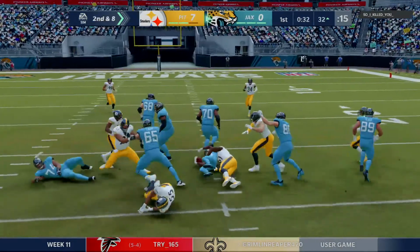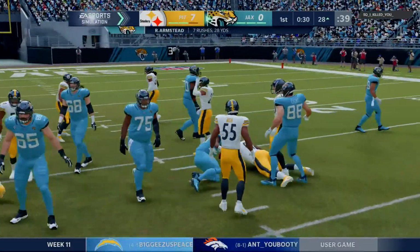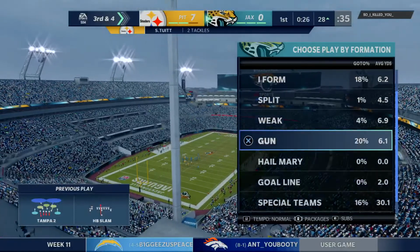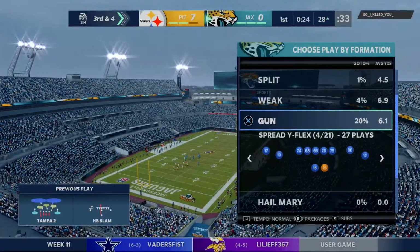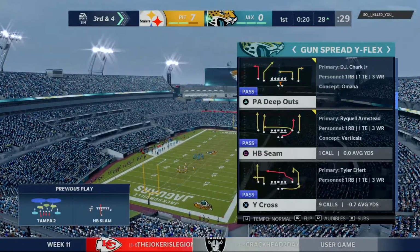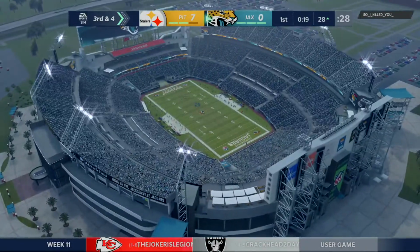Now Armstead. 4 yards on the pickup there as it'll leave him with a 3rd and about 4 more for 1st. When you find that kind of yardage, you couldn't be more confident as a ball carrier. And guess what? You're going to go back and tell your offensive coordinator, I'd like to keep carrying it, thank you.